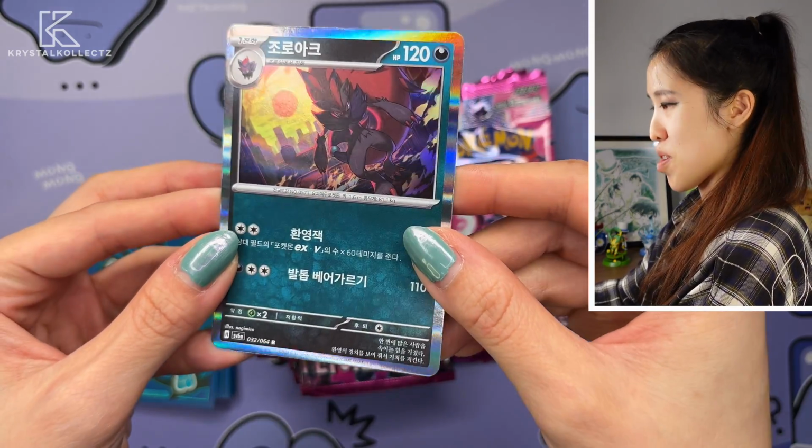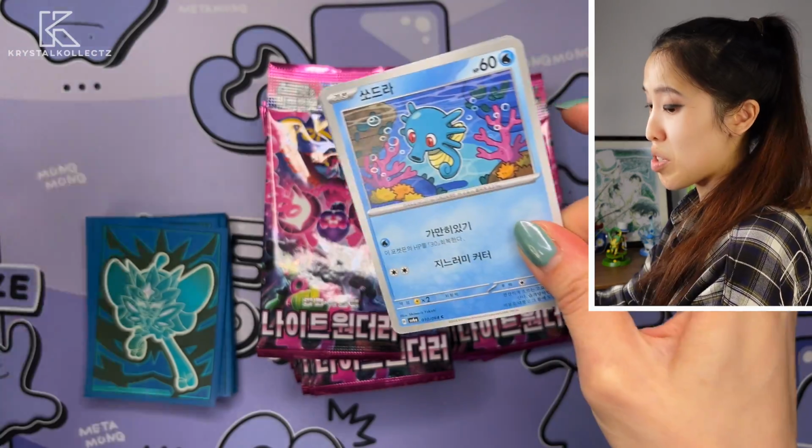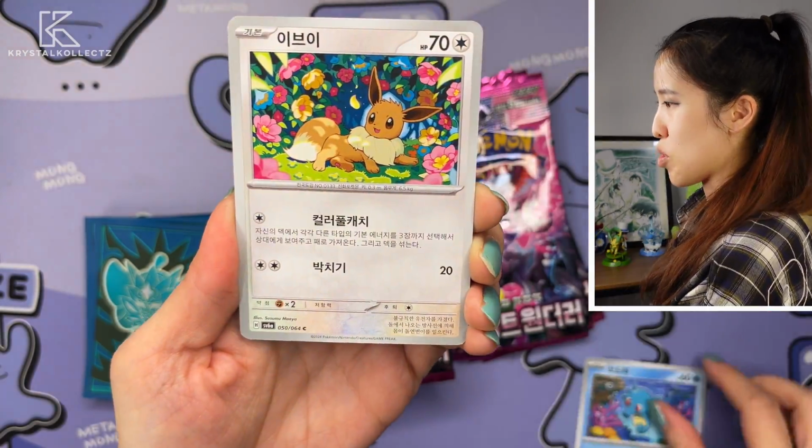Very nice. Oh, artwork by Zoroark. I love the red moon in the back. Kind of matches the vibe of Blood Moon Ursaluna too, in a way. So I like how themed this all is. Of course, Blood Moon Ursaluna was originally introduced in Crimson Haze, but brought back as a holo in this set, so it kind of keeps the whole dark theme going.